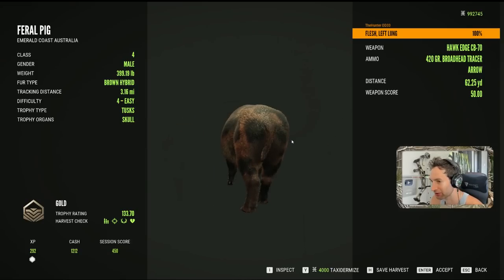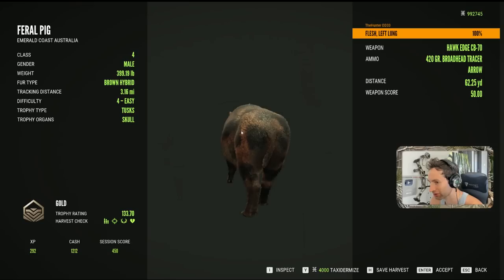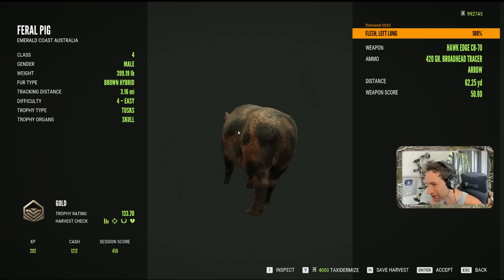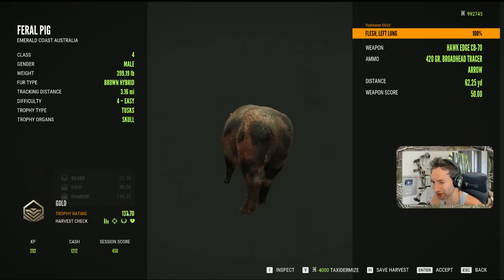Look at that angle that he was at. We literally had hardly anything to hit. If we would have hit back here, we would have hit hind quarter. So even though it shows that's lung, that's actually not lung. That would have been hind quarter. That would have been a flesh hit. We literally had from right here to right here. You're talking maybe 3 inches to hit. And we nicked the edge of it. So that was an epic, epic shot.